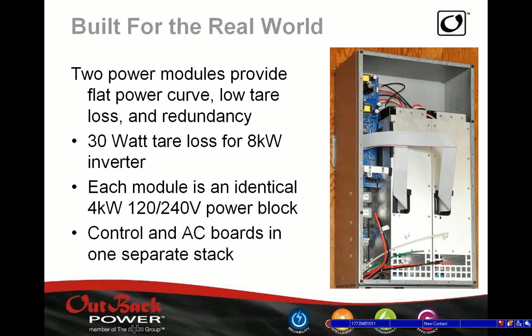But we at OutBack have a lot of history knowing what it takes to actually run loads in a house and what it's like to work in the real world. And what you need is an efficient inverter with an extremely low tare loss and redundancy. The ability to have a field serviceability option, easily field serviced, is really critical, especially when the inverter provides the power that is the lights and the communication and the water for the home. Having some way to quickly service the system when the inevitable happens, be able to get the power back online as quickly as possible. We built the Radian series around two identical power modules.